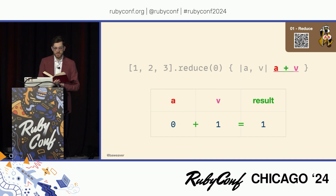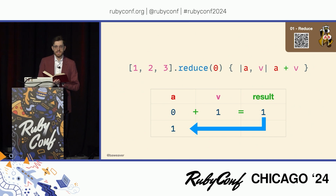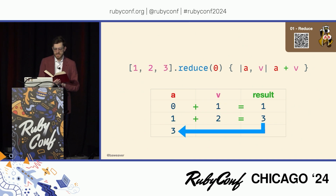So what do we do with that result? Well, we take it to the next iteration, and now that's the new accumulator. And we start again with that, and then we add 2 to it, which gives us 3, which we then bring back again to be the next accumulator, and then we add 3 to that to get back 6. So what happens when we run out of numbers? Well, that's our result right there. It's 6. And it's returned from reduce.